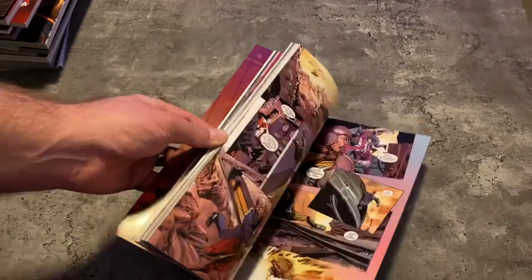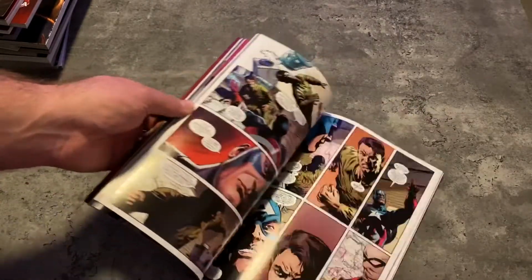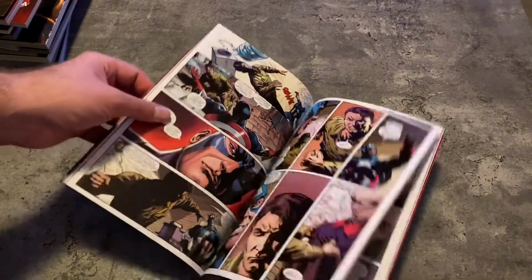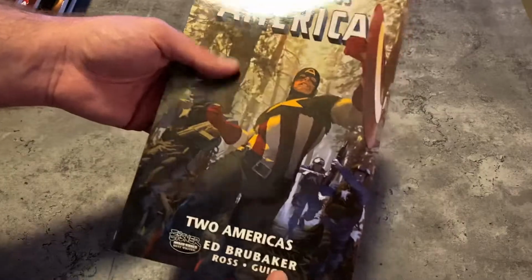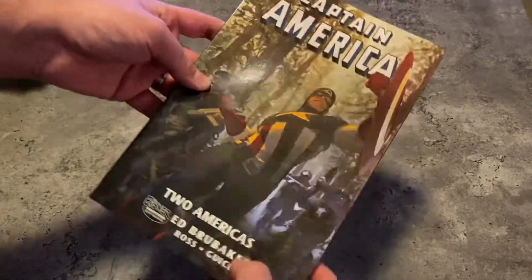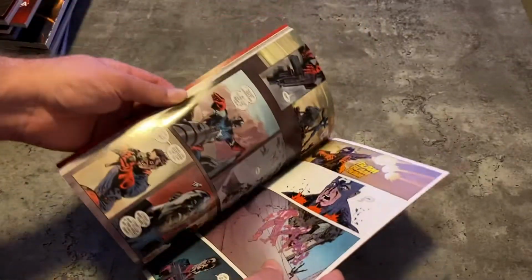I read all these in single issues, but I don't remember exactly what happens in here at all. There's Falcon in here, so he starts teaming up with Bucky, I think, a little bit. That's cool. I don't know if it's a flashback, because that's the old Cap costume. It's not really Bucky Cap. But Bucky Cap is in here, I promise.